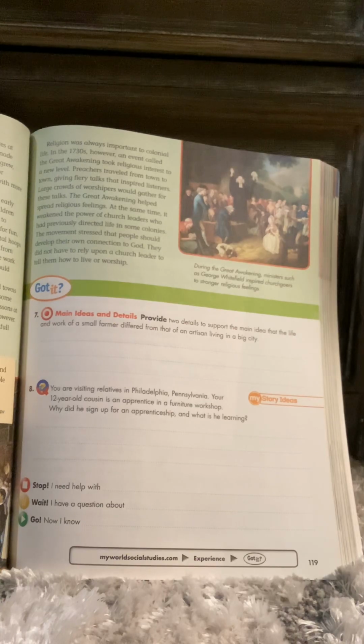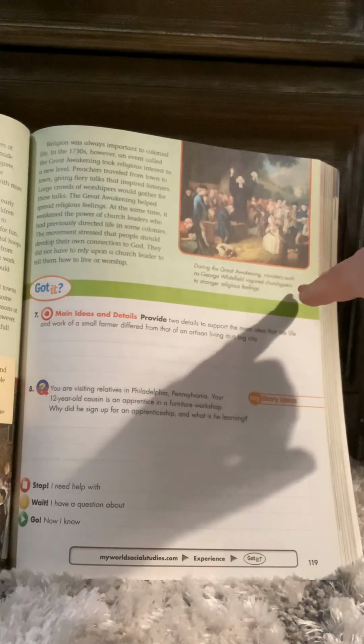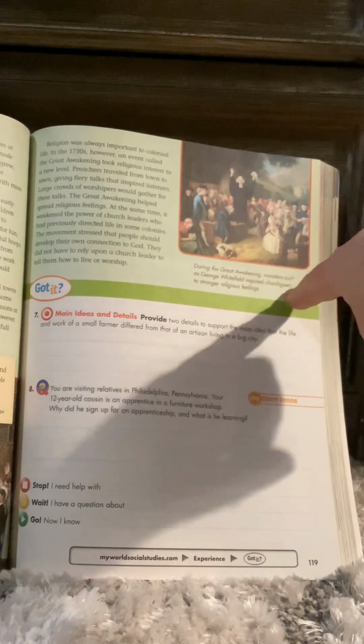At the same time, it weakened the power of the church leaders who had previously directed life in some colonies. The movement stressed that people should develop their own connection to God. They did not have to rely upon a church leader to tell them how to live or worship. During the Great Awakening, ministers such as George Whitefield inspired churchgoers to stronger religious beliefs.